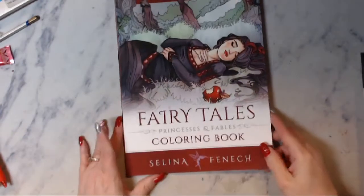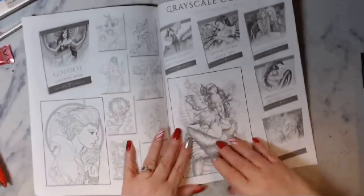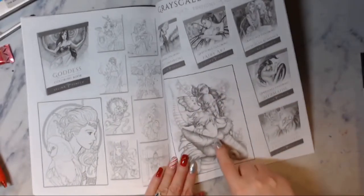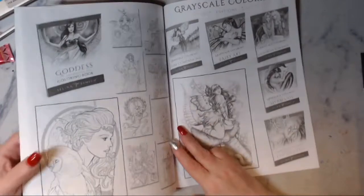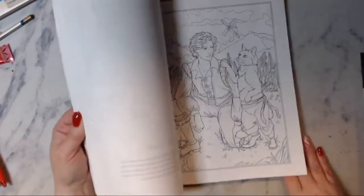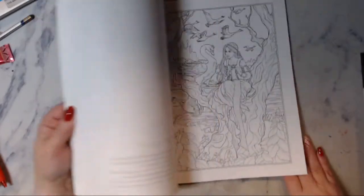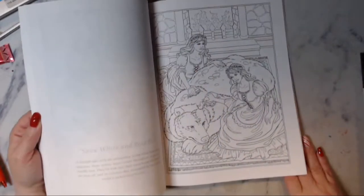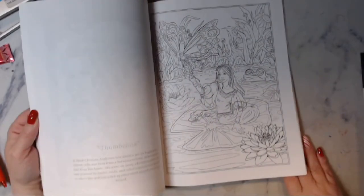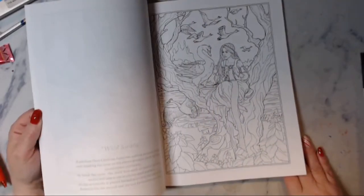I have Fairy Tales, Princesses, and Fables. Let's see. Now in the back it shows like her grayscale coloring books and what they look like. Some of the images. Shows quite a few in the back. And then we go into these. Hansel and Gretel, East of the Sun and West of the Moon, Wild Swans, Snow White and Rose Red, Thumbelina, Beauty and the Beast, Hansel and Gretel, Sleeping Beauty, Wild Swans.